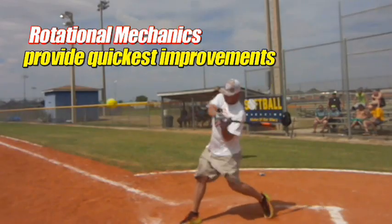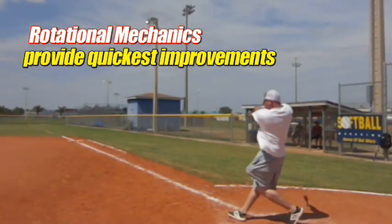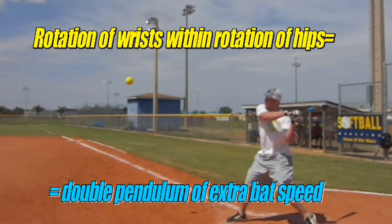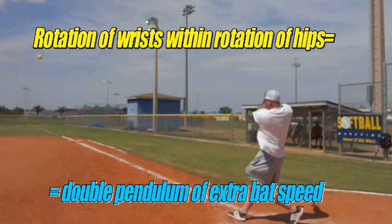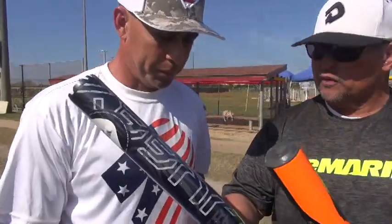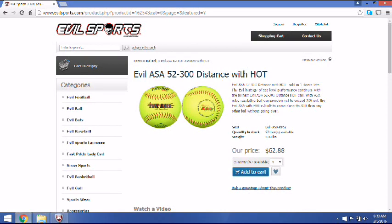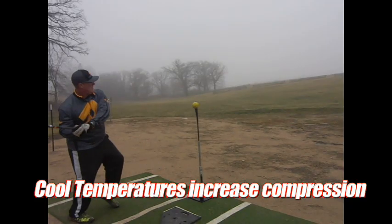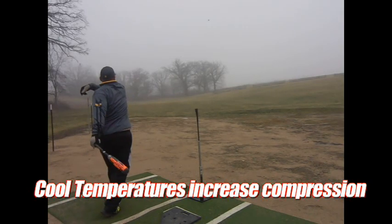Factors in increased ball exit speed are mechanics: getting a good rotational base and that double pendulum of the wrist rotation within the hip rotation. That's the main goal of our teaching, and it brings immediate success. Equipment makes a difference. Well broken-in bats, senior bats, and the softball core and compression all greatly affect ball exit speed. Environmental conditions matter too. Cool temperatures raise the compression of the ball and increase exit speed as well.